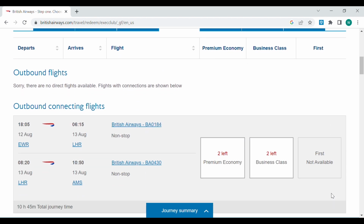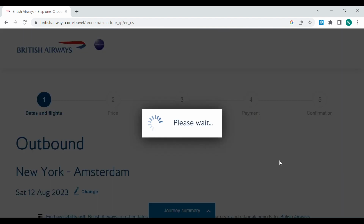So here we've got 2 business class seats on the flights from Newark through Heathrow to Amsterdam, total time of 10 hours and 45 minutes with a little over 2 hours in Heathrow, which should be adequate to make a connection there. Let's take a look at what these business class flights are going for on British Airways.